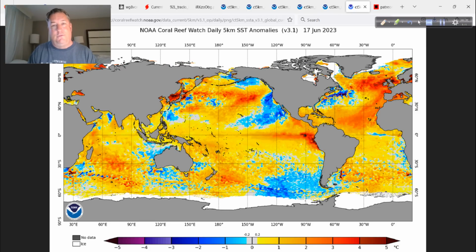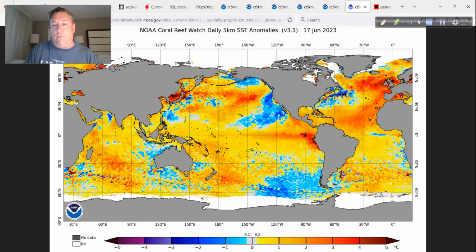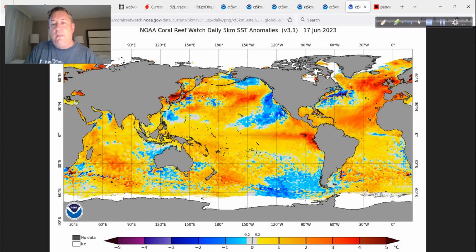That's what it looks like this year. Not even close. The Atlantic. It is not even close. And like, wow. I mean, yes, we do have a warmer ENSO this year, but this is nothing like that. That's a warm El Nino, I should say. This is really, really, we are truly in uncharted territory here.